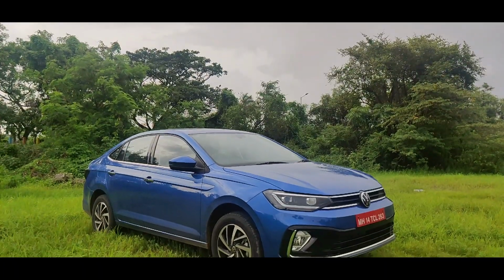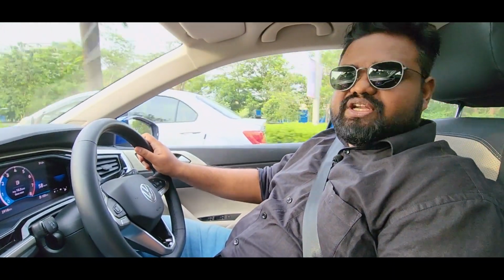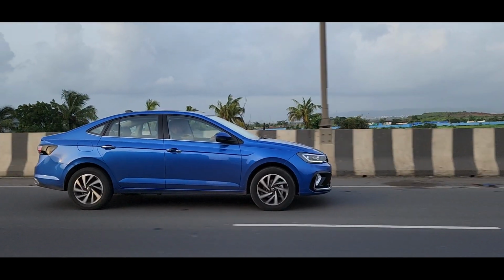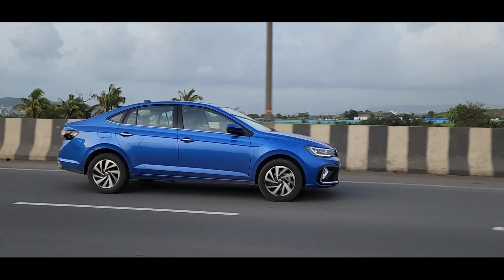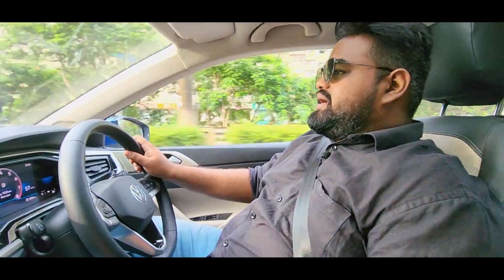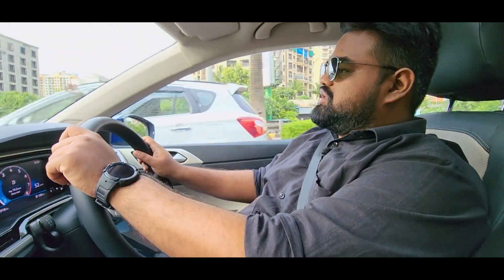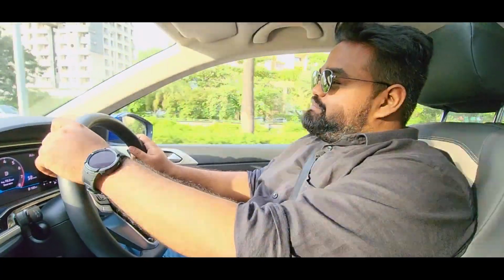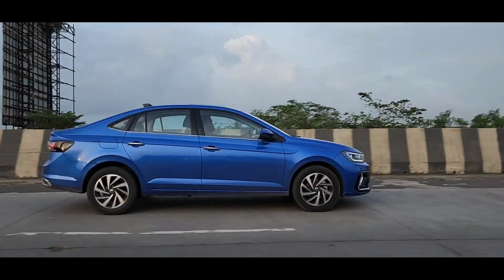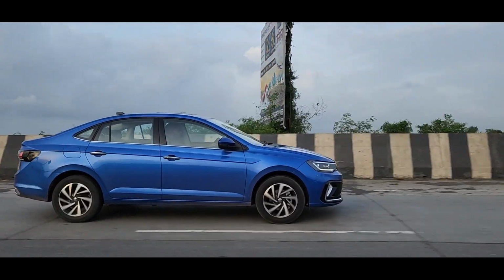In this video we're going to cover just how this car drives, because that's the only differentiator here, which is the gearbox. Now it comes with the same 1 liter TSI engine that powers the automatic variant as well, which we have also reviewed before, and this one is mated to a 6-speed manual transmission. This engine puts out 115 PS of power and 178 Newton meters of torque. It is a very peppy engine and it is really fun to drive as well.